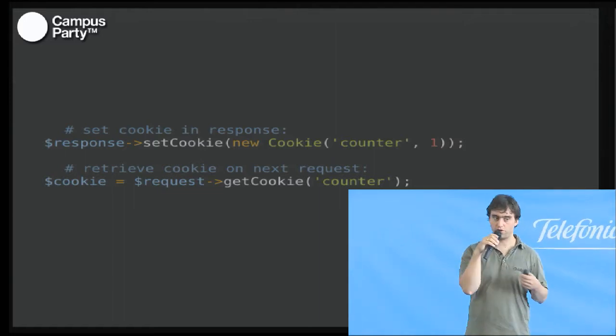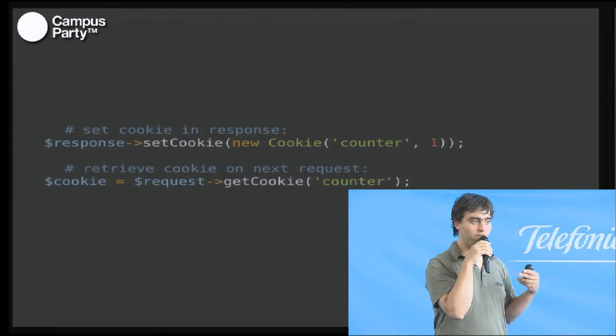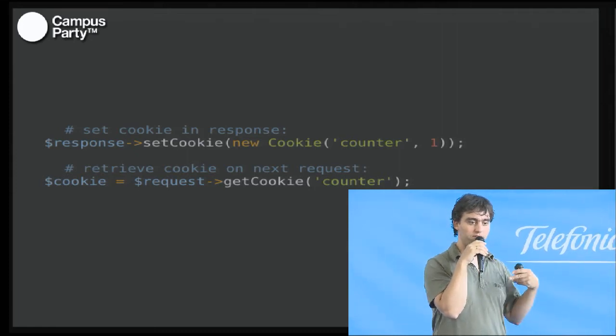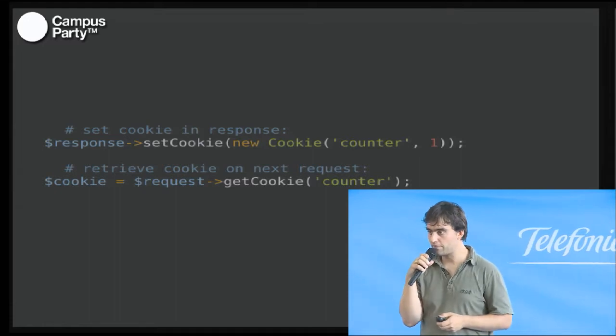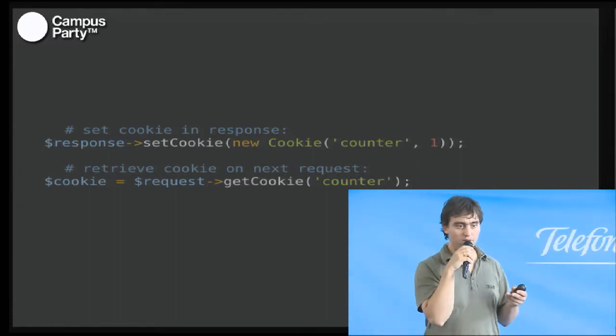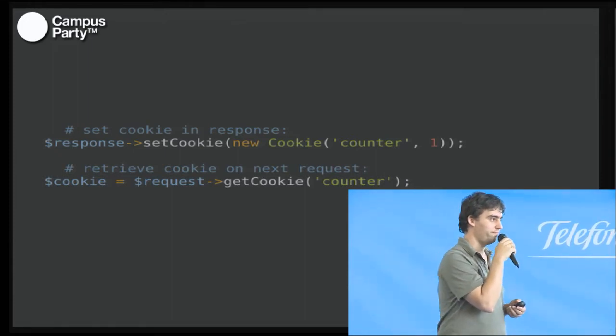Well, you can also work with cookies. Cookies are just PHP objects. You can retrieve a cookie from the incoming request, modify it, and put it into the response again. So the HTTP part is really powerful, but also very simple to use if you know how HTTP works.